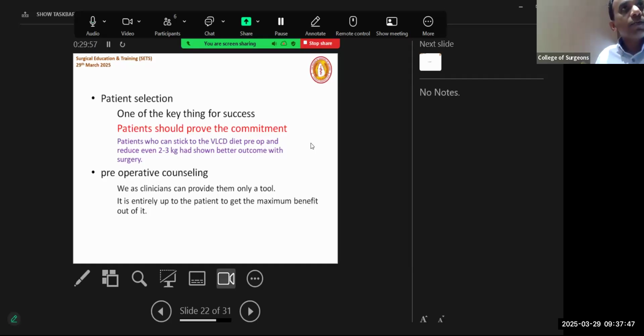So at least the patient has to prove some commitment pre-operatively. What I do is generally I replace a meal. Many people use this in a different way. I generally replace the dinner with a very low calorie meal like a drink, such as Optifast or some commercial preparations. Ask them not to eat dinner and take a liquid meal like Optifast, and that helps cut down weight by about 2 to 3 kilograms, but absolutely the patient is not gaining weight over that 1 month.